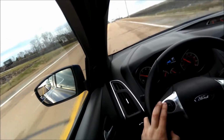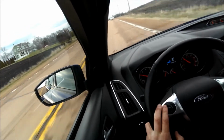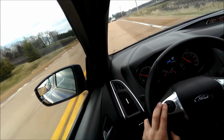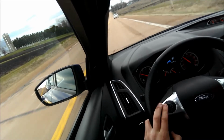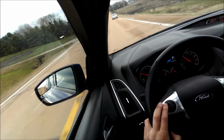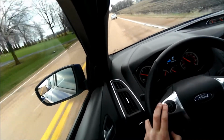It's insane. Partially it's probably due to the small turbo and how fast it can spin up. It's right on cue when you hit the gas. But even when you're cruising, you give it a little bit of gas, even though there's a little boost there, and you just back your foot off the gas a tiny inch, even slow, it'll always be blowing off, which is kind of annoying.